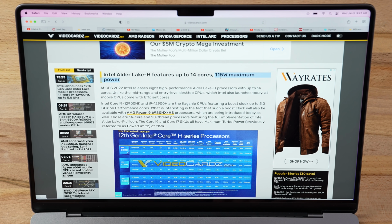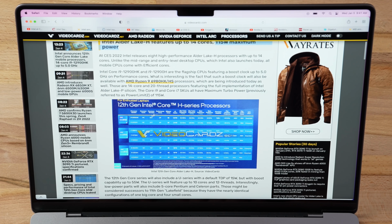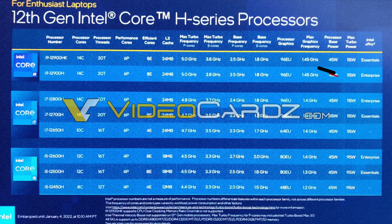Now, however, the caveat is that Intel says that they'll use up to 115 watts of maximum power, which is a ton, literally a ton of power. As you can see in this chart right here, you could see that a lot of these chips are using up to 115, the i7s and the i9s. The i5s actually go up to 95 watts.